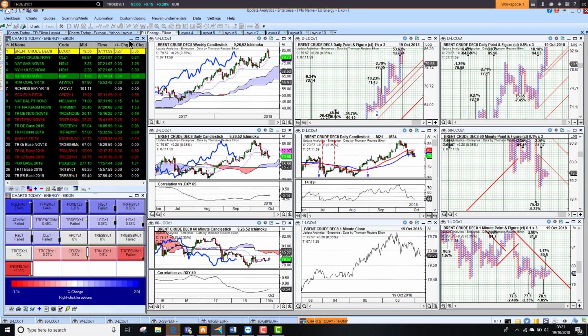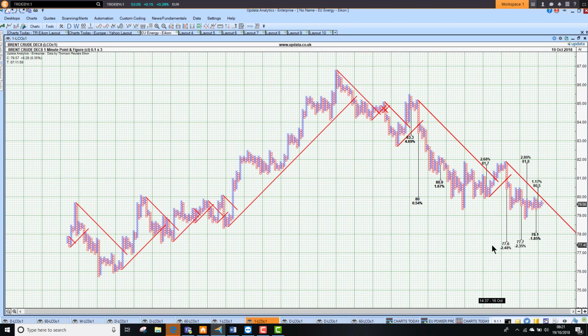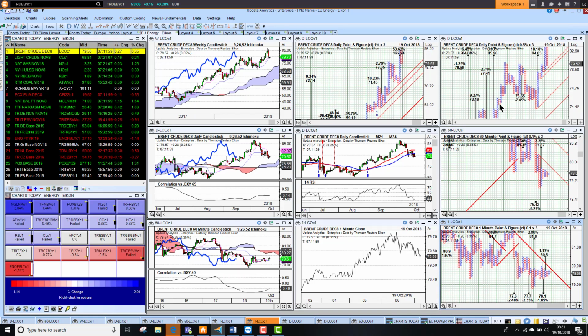Taking a look at the energy mix, we see here Brent crude is recovering a bit this morning, still in bearish mode. We had a bit of a recovery here, but we're just selling off again. These downside targets on the 1 minute chart are really hanging over Brent at the moment. So we've got 77.60, 77.70, 78.10, so anywhere between 1.8 and 2.5% downside. Multiple targets like that do suggest that that's where we're going.